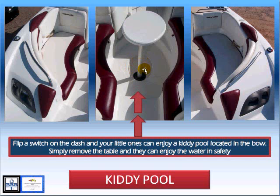Underneath here, there's actually a pump which is connected to a switch on the dashboard by the steering wheel, and you can fill this area up as a little kiddie pool, so kids can play in the water here and be safe and not have to leave the boat whatsoever. I think that's just one of the best features in the world. This boat is totally designed with family in mind. Just the amount of room, the kiddie pool, and some other features that we haven't even got to yet really make this boat quite interesting.